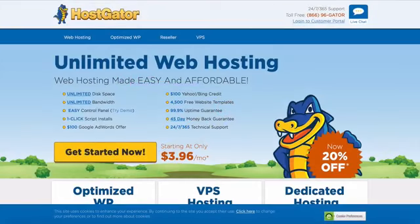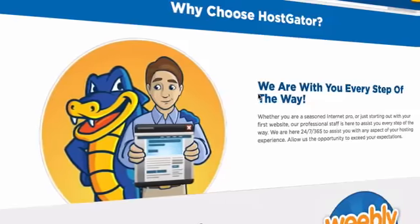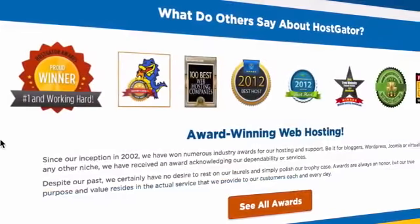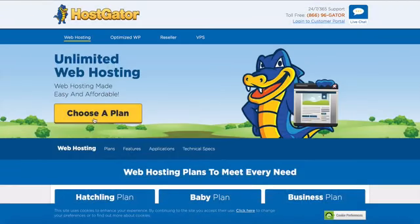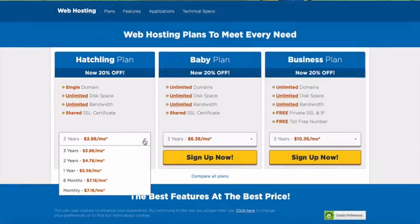So head to hostgator.com, which is the hosting service we have used for years because they are so reliable, their customer service is great, and we have never had any problems. All you need to do is click on Get Started Now, then choose a plan and choose the Hatchling plan, which is ideal to use for a website.